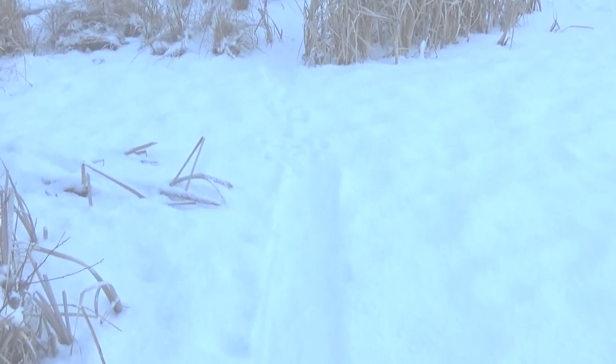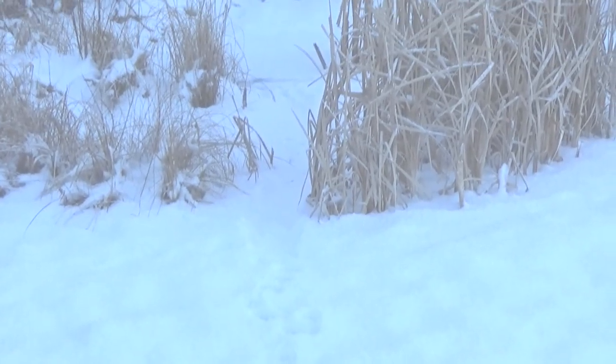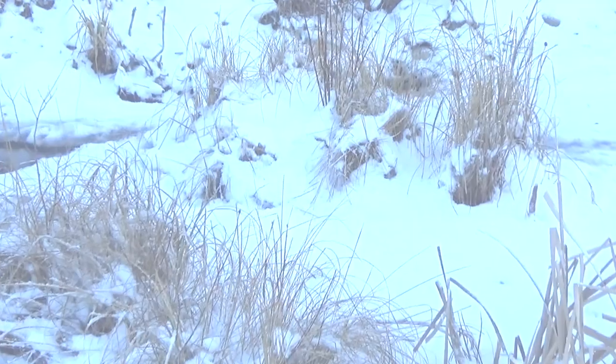Here's another nice shot of front paws and rear paws, and the big push, and the big slide. It's about a meter and a half or two slide. And then off they go, running through there. There's another. And chasing around the corner. Let's just have a look at where they went here.